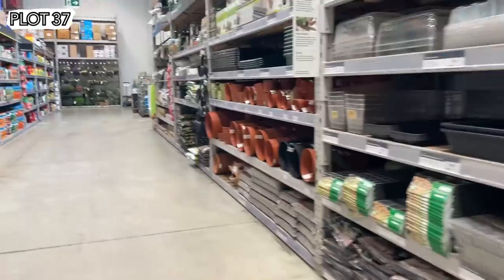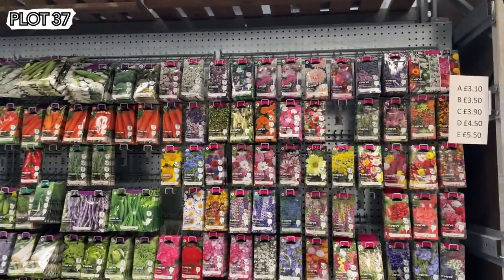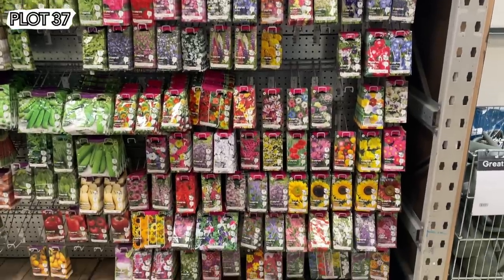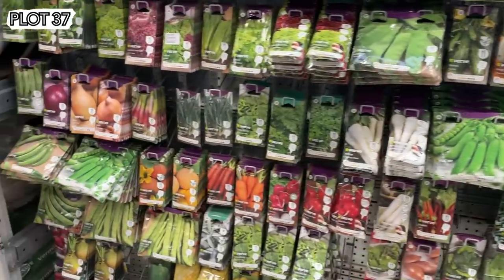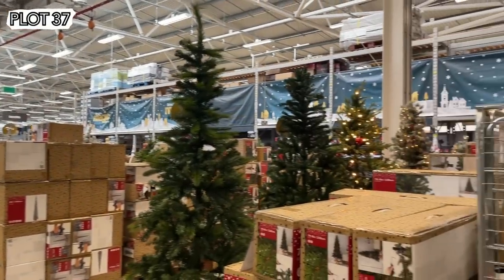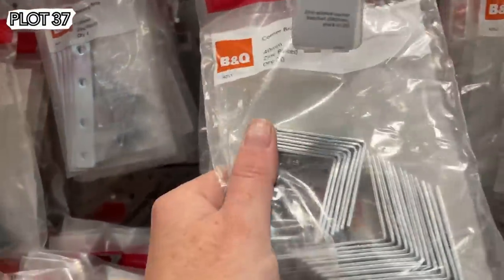In fact, they seem to have reduced their gardening section just to this. This is all there is here, this little tiny rack of seeds, and a couple of pots. There's a couple of hose fittings and that's it, because they have filled the rest of the shop with this nonsense. Christmas trees, Christmas decorations, fairy lights. Ugh. Not even November.